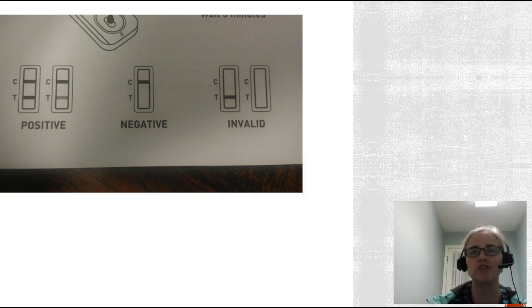It's another point of entry and another point of contact for this girl if you need them to come back as well. But a negative test will look like this in the middle, where you just have a C line and nothing on the T. And always remember that a lot of times that white background will turn pink, and then it takes a few minutes for everything to clear up. So always wait your 3 total minutes.